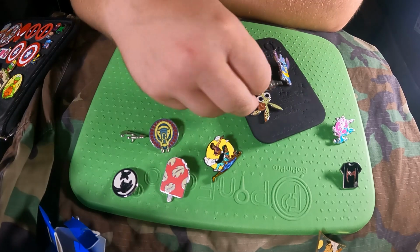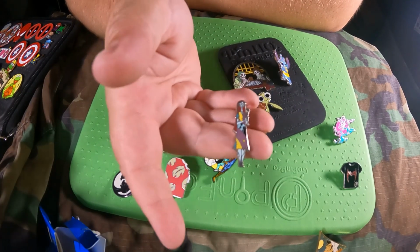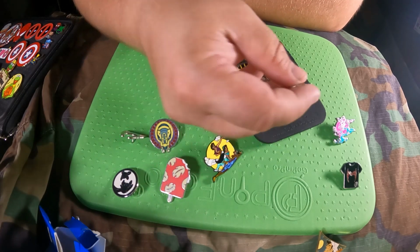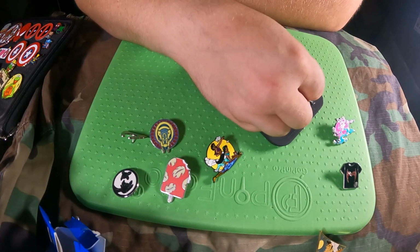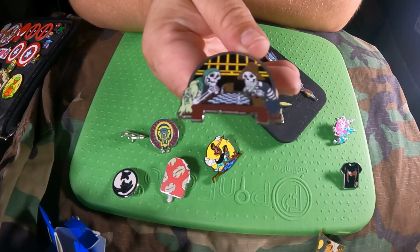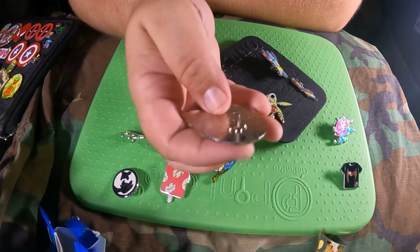Somebody just put that down on the board. We ended up going for it because I thought it was cool and unique. And I think it was the only real one on the board because it was a trader just before us. Same thing with this Pirates of the Caribbean pin, which we already have, but I figured it'd make a good trader. But yeah, so.